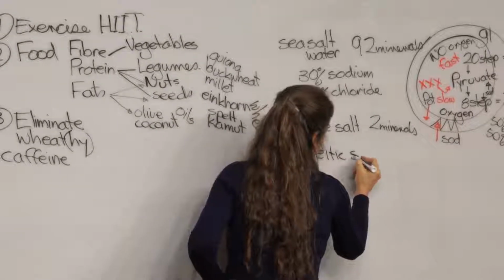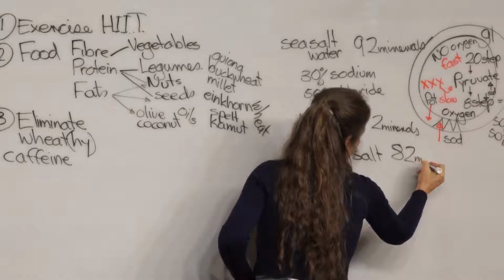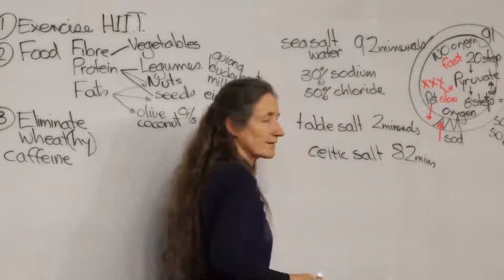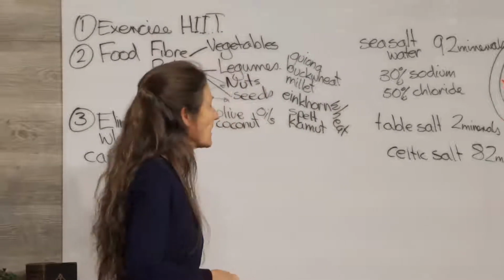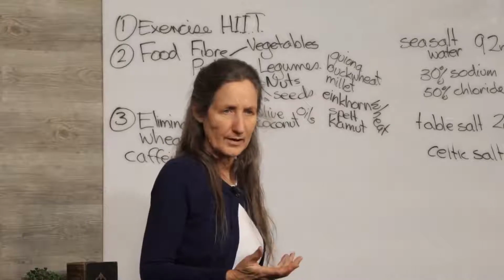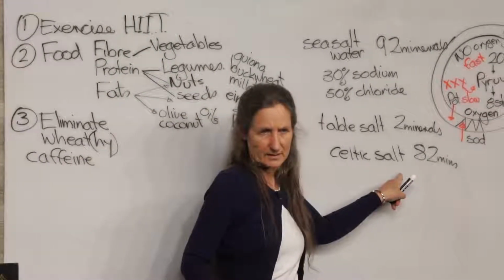Celtic salt contains 82 minerals. Some may say, where are the other 10? Well, they're in such pico proportion, barely measurable. It's inevitable that a few are lost in the evaporating process. Himalayan salt is very similar to Celtic salt.